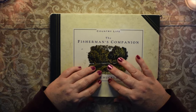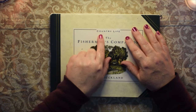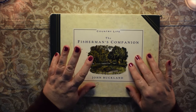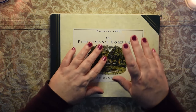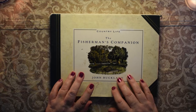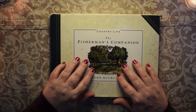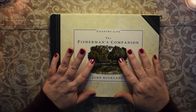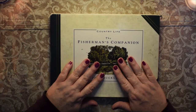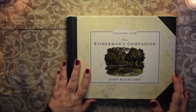Today I thought we would take a look at this older book, and it is called Country Life, The Fisherman's Companion by John Buckland. This book is my husband's, and when I saw it, I wasn't so much interested in the information that was in the book as I was in the illustrations and artwork inside. It's actually quite an interesting, beautifully done book. So let's take a look inside.